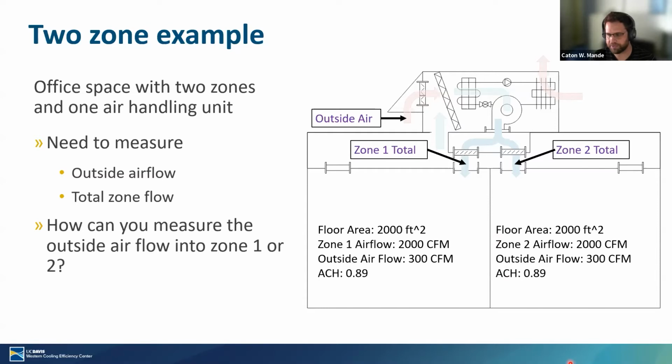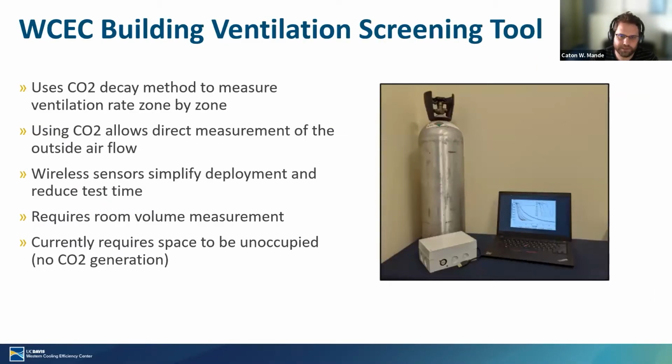So this is the problem that we're truly going after with this low-cost tool that we're trying to develop. Our tool uses the CO2 decay method, where we're measuring CO2 directly in the space as well as outside. The underlying assumption here is that the outside air is always going to have less carbon dioxide in it than the indoor space. By watching the carbon dioxide within the space decay towards the outside air concentration, you're able to figure out what the air change rate is in that volume.